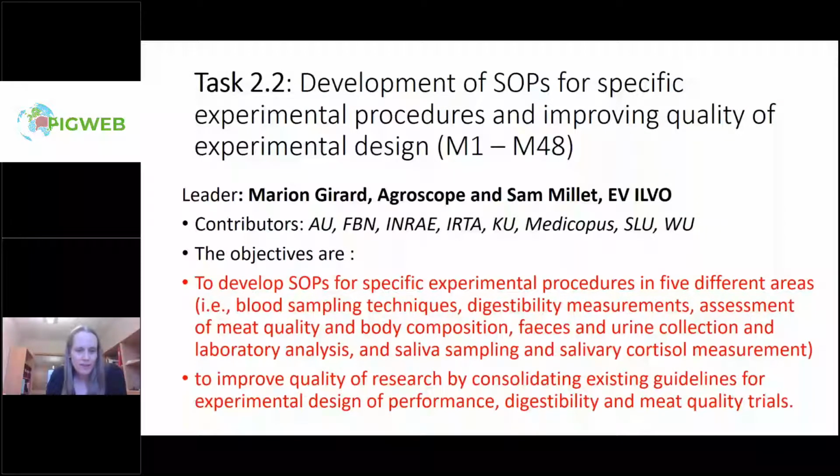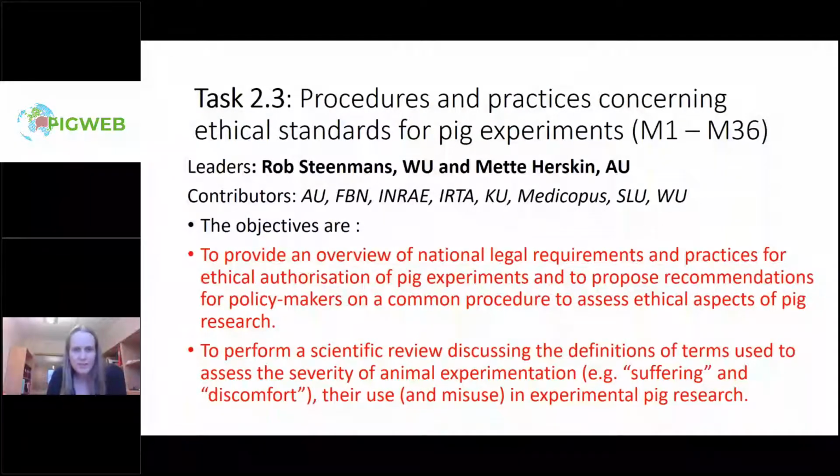And the third task then is about ethics. So then we will look into procedures and practices concerning ethical standards for pig experiments. And this task is also divided in 2 parts. And the first part is a bit connected to the TNAs, that we will provide an overview of the different national legal requirements to practice ethical experiments or pig experiments.